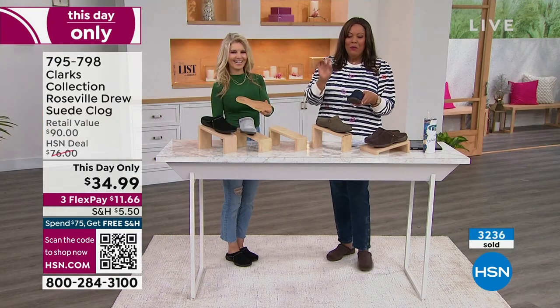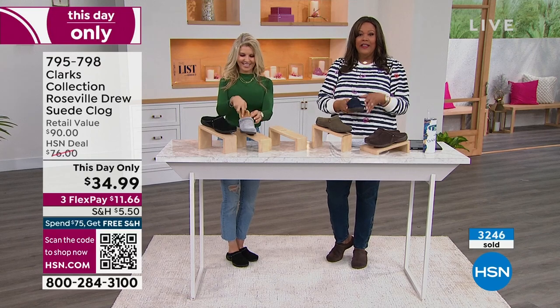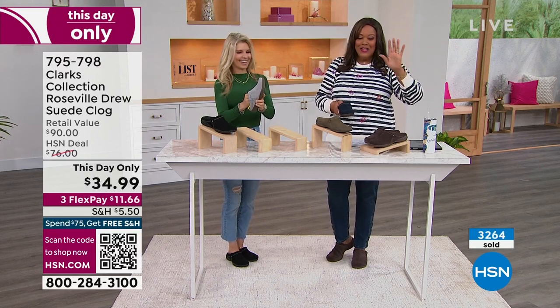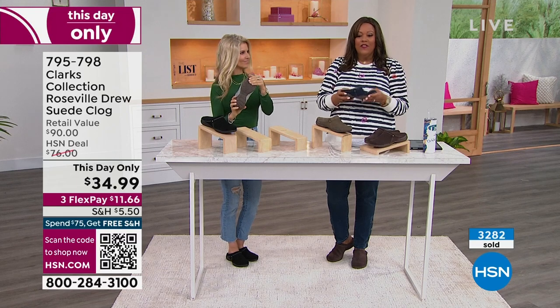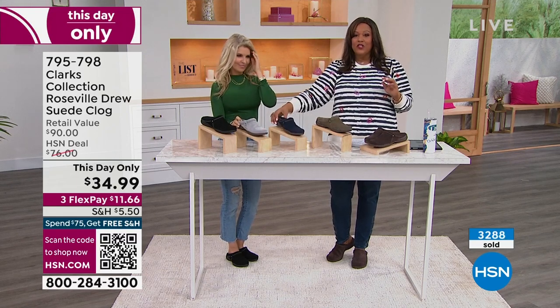So here's the item number one more time. It is this day only. I want to warn you, this price of $34.99 is going to disappear. Poof, be gone, y'all, at midnight. It is a $90 shoe. I hope that you get it because you always need a reliable clog, something soft and supple, and it's $11 to get home. We have a quick reminder of today's special.